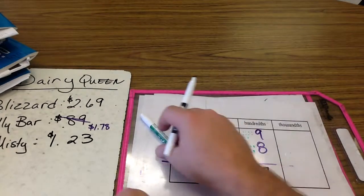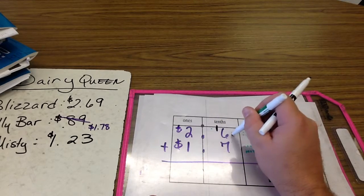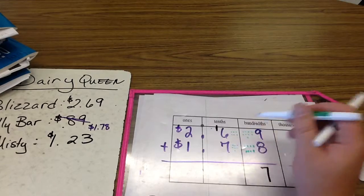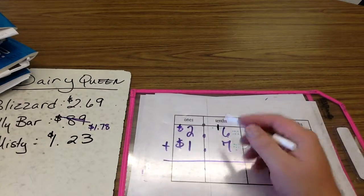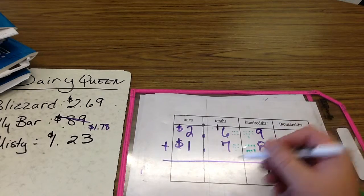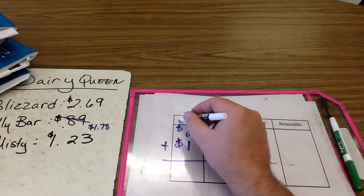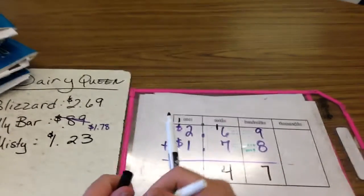And I could do the same thing here too. I could put one here. I could do 1, 2, 3, 4, 5, 6. 1, 2, 3, 4, 5, 6, 7. And I could count all of them up. That's one good strategy to use if I have trouble adding three numbers together. I'm going to get 14 here, 14 tenths, which means I have to carry over into the ones column. 1. I have the same thing here.